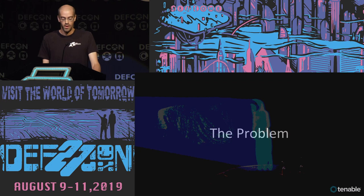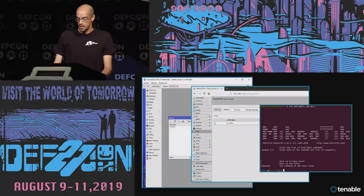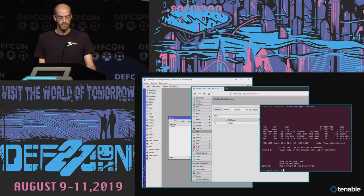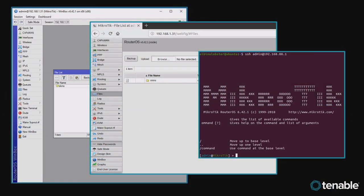So why did we talk about all that? Well, hopefully I convinced you that these routers, they're not just little home routers, but they're also big, beefy enterprise ISP routers. And they've been exploited quite a bit. But what is the problem I'm here to talk about? So this is the problem. From left to right, you're looking at Winbox, WebFig, and the MikroTik terminal. And this is more or less what the administrator has to interact with the device.